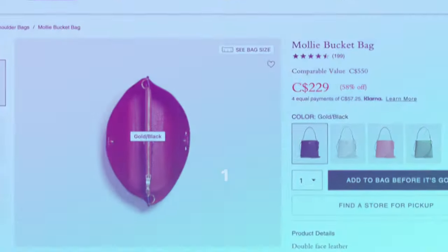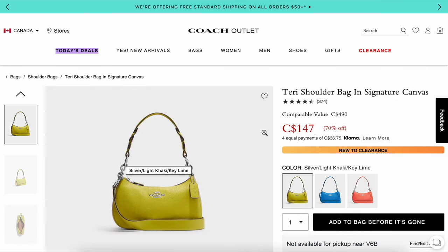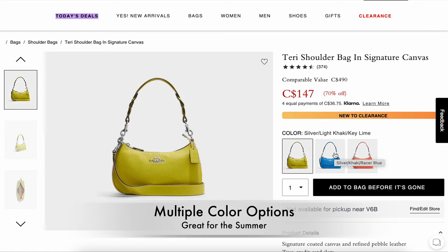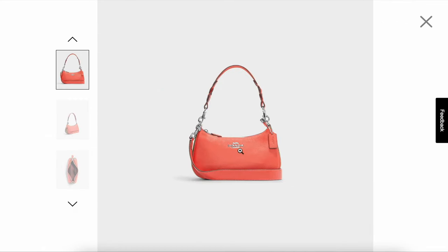So what is my number one handbag I want to recommend at Coach under $170 right now? It's actually the Terry shoulder bag. The Terry shoulder bag is priced at $147, 70% off. It has the light khaki and key lime color, also racer blue, and also this tangerine color. I think it's just one of my top picks.